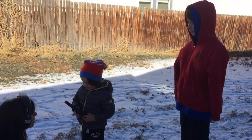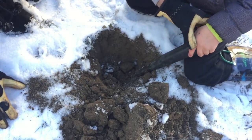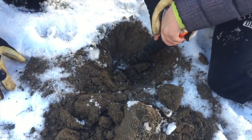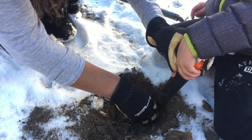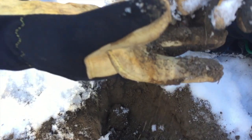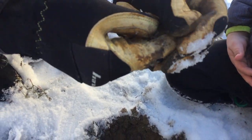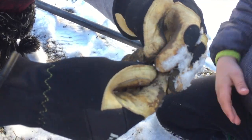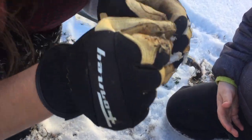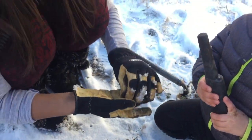Oops, okay. It was already on. Look for the signal. Ooh, you're on it. Ooh, it's our first coin. Let's see what it is. Yay! A wheat cent? We got a wheat cent. Let's see if we can get a year on it. 1959. Yay! Cool. That's exciting. All right, on to the next.